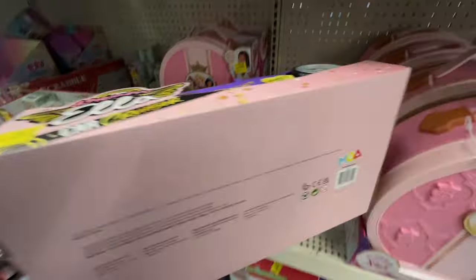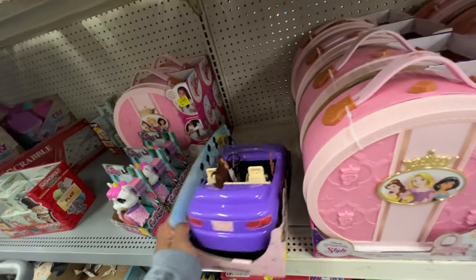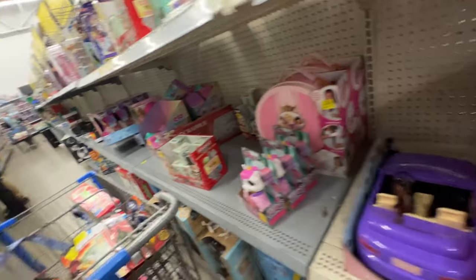This right here, this little Elsa car, was $6. Hey Elsa, you can get one of these.